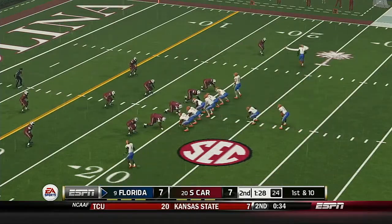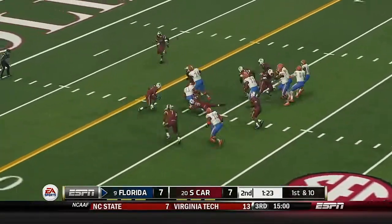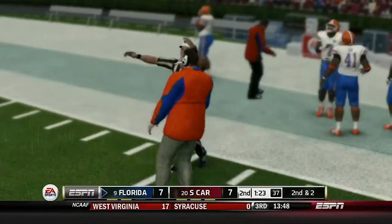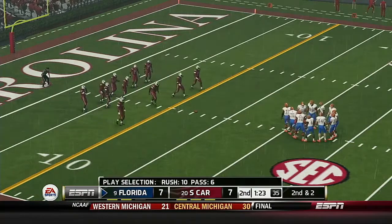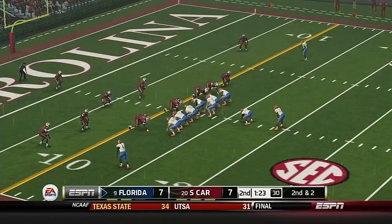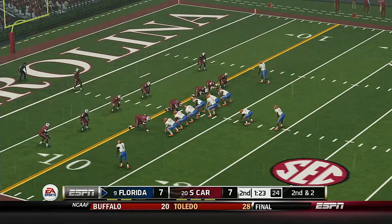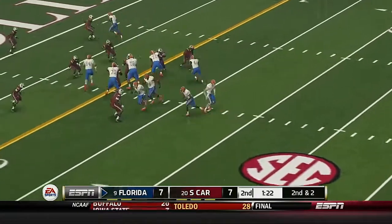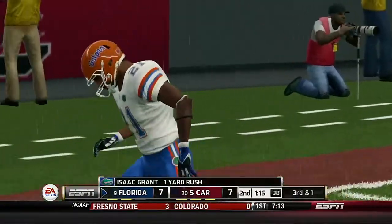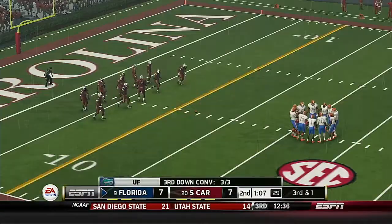From the 20-yard line. First down. He makes his way out to about the 12. A nice job by the offensive line, and they pick up a gain of 8. The Gators will use their first time out of the half. This is the 9th play of this drive. He gets out to about the 12-yard line. Third down again.